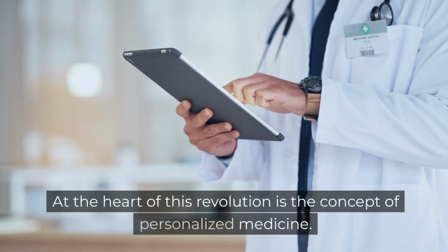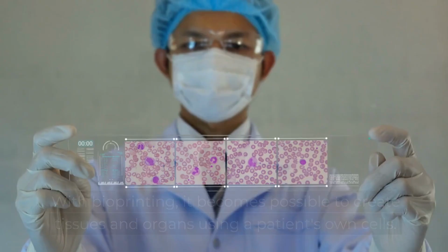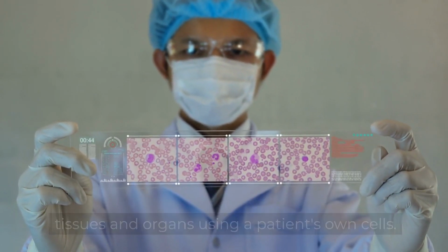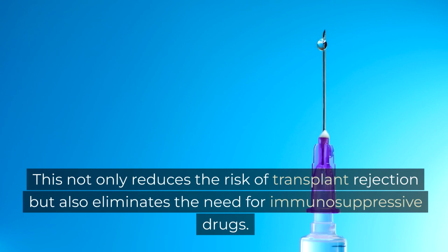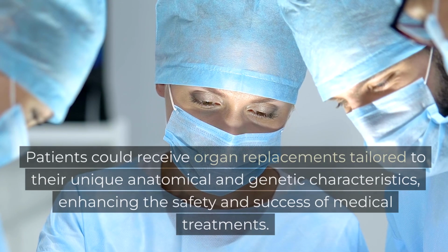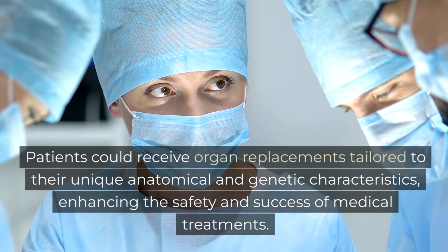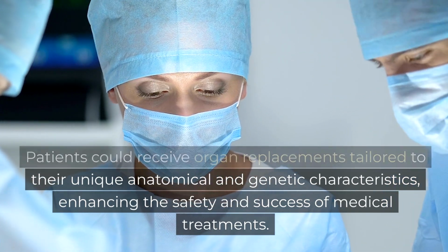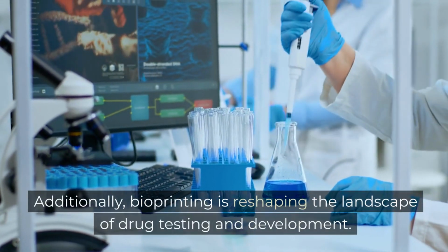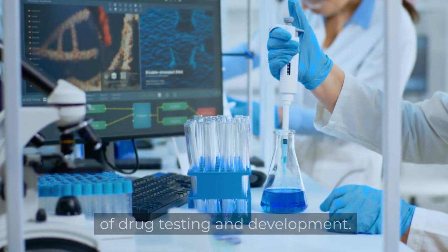At the heart of this revolution is the concept of personalized medicine. With bioprinting, it becomes possible to create tissues and organs using a patient's own cells. This not only reduces the risk of transplant rejection, but also eliminates the need for immunosuppressive drugs. Patients could receive organ replacements tailored to their unique anatomical and genetic characteristics, enhancing the safety and success of medical treatments.